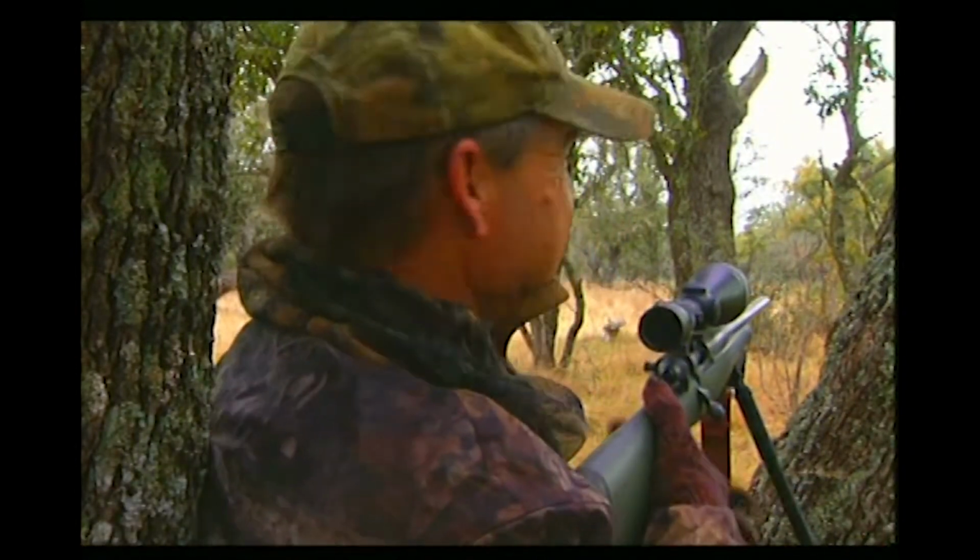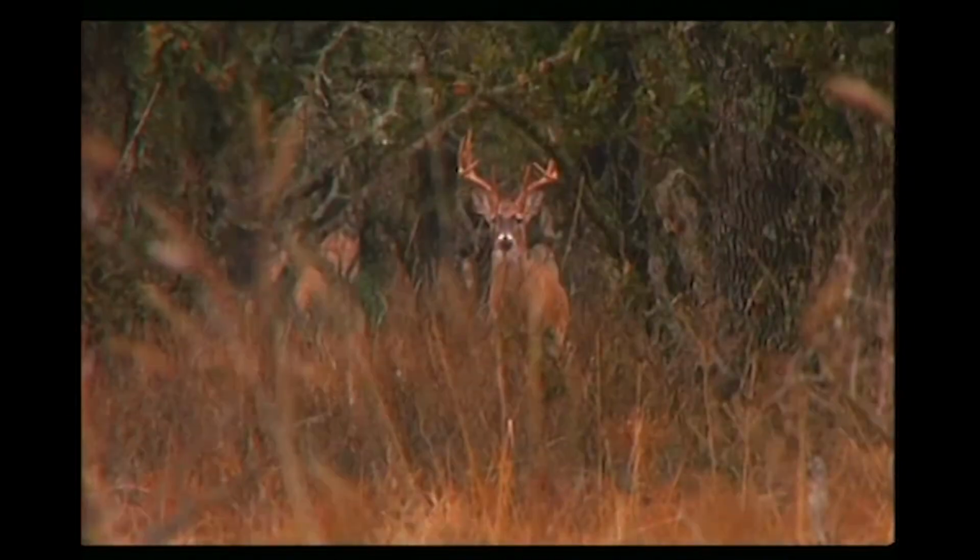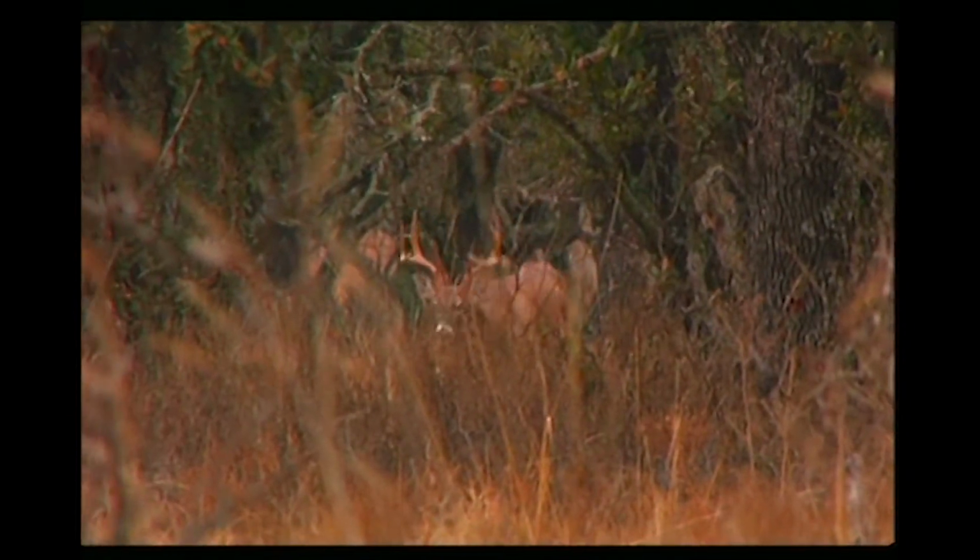Good buck. He was going to that buck on the left. Couldn't really see that one. That one, he was heavy but narrow, high horned. I like this buck better with that kicker. Oh, he looks good.